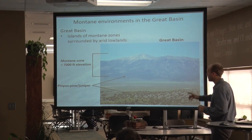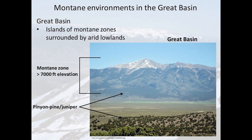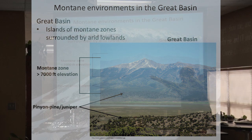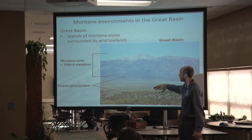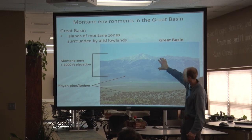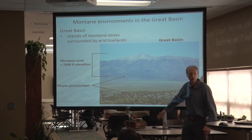When I'm talking about the montane zones, it's a general term, and I'm defining it as everything above approximately 7,000 feet all the way to the top of the alpine tundra. And then below that, usually there's a band of pinyon pine and juniper, and below that are the arid lowlands. That's the way I'm categorizing it here. Typically, montane species are found up here and not down here.